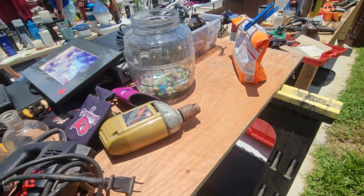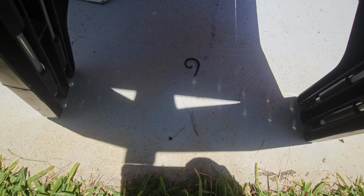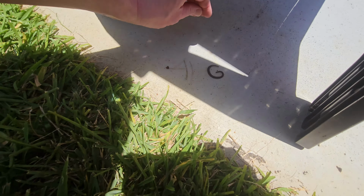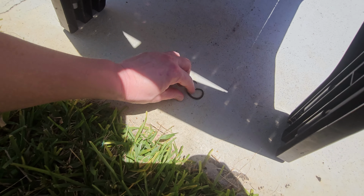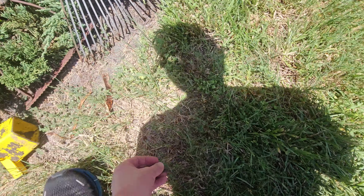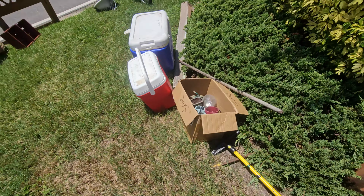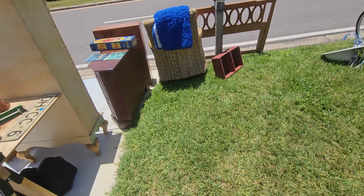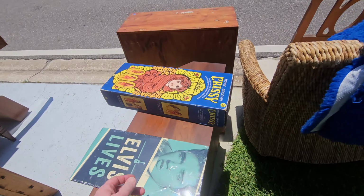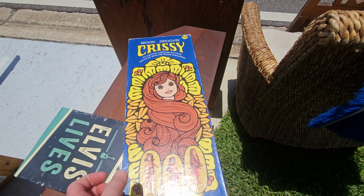Girls and boys, if you are out garage selling, you need to drink plenty of water. What in the world? This little guy needs help. He's got too hot on this sidewalk. Oh my gosh, hold on. It's just a little earthworm. I'm gonna put him in the shade. There you go. He got out on the hot sidewalk, and that's not a good thing. Poor little guy.